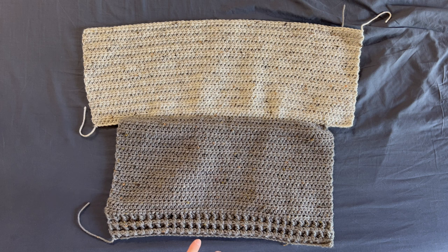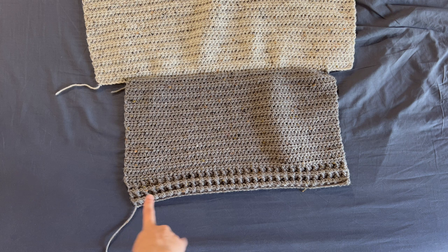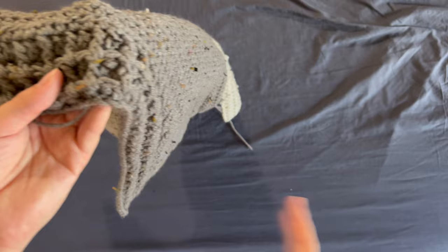So I started with the bottom with the dark gray, and I knew I wanted it to be 20 inches across, because that's what I did for my other sweater. So I just chained until I had 20 inches. For the other sweater I made, following the tutorial, it was a single crochet ribbing, back loop only. And I learned the front post, back post, double crochet thing when I was making the swimsuit. And so I was like, oh, well, let me try that.